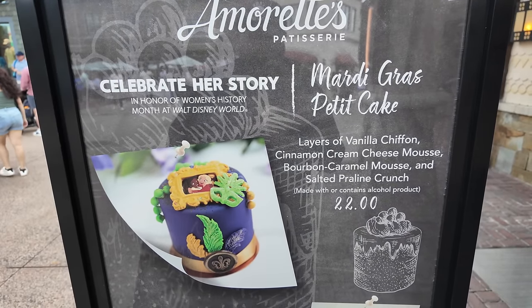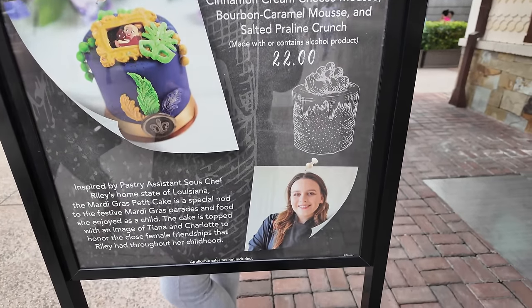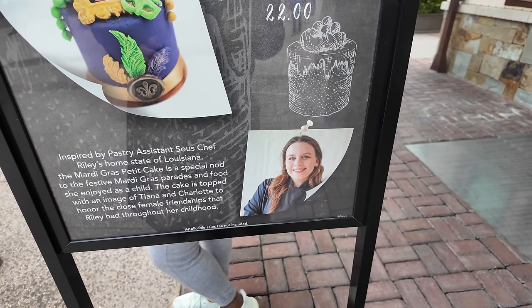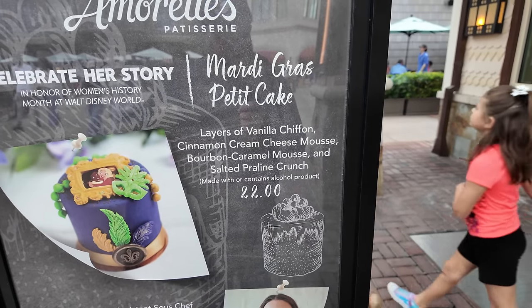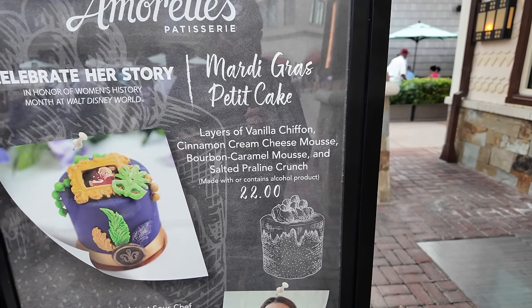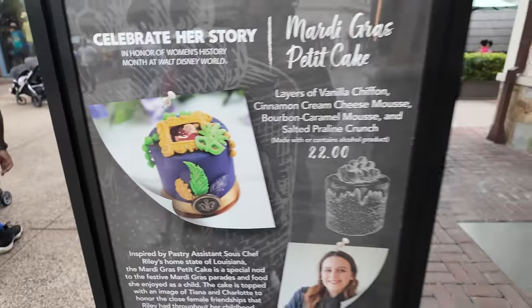And it's in honor of Women's History Month and celebrate her story. And it's inspired by pastry assistant sous chef Riley. Look at that. Layers of vanilla chiffon, cinnamon cream cheese mousse, bourbon caramel mousse, and salted praline crunch, $22. Look at that. I love that.